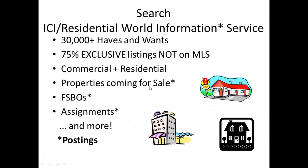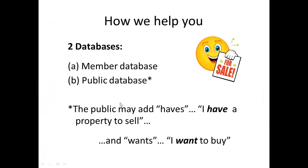We've demonstrated properties coming for sale. For sale by owners is FSBOs, assignments, and more. We call those postings. They're a little different from a signed listing. These are verbal pieces of information, and we'll show you how to work that in a competent and professional manner.